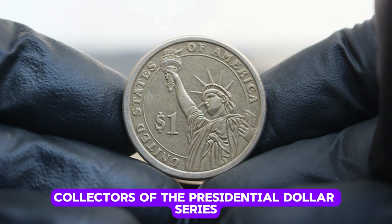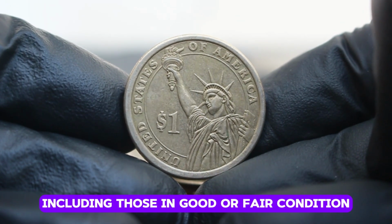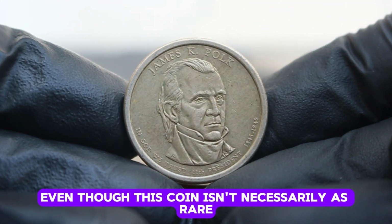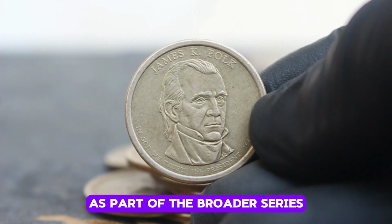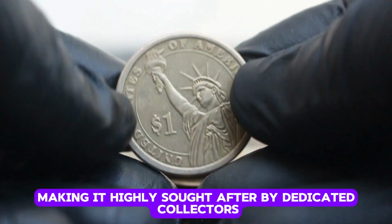Collectors of the presidential dollar series particularly seek these coins in all grades, including those in good or fair condition. Even though this coin isn't necessarily as rare as some of the more limited edition releases, Polk's coin still holds value as part of the broader series, making it highly sought after by dedicated collectors.